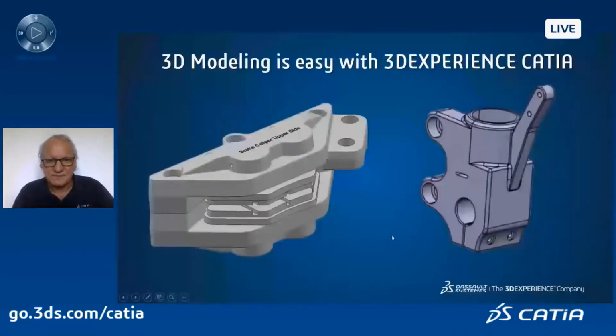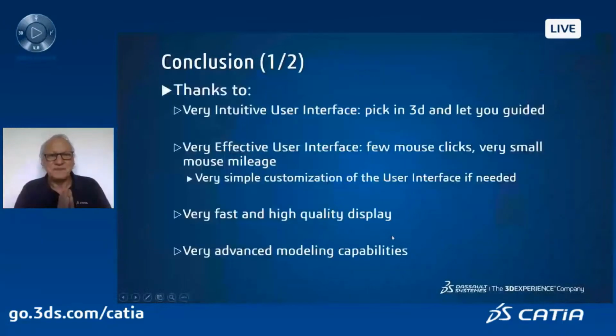So that's it for me. The conclusion: first, I hope you understood that 3DEXPERIENCE CATIA has a very intuitive user interface. You pick in 3D and you are guided. It's very effective, with very few mouse clicks and very small mouse mileage. You don't go from one side of the screen to the other and so on.